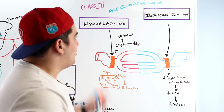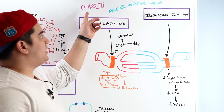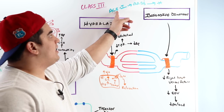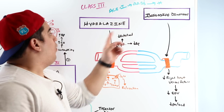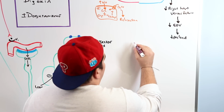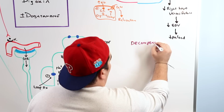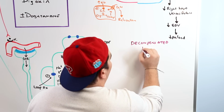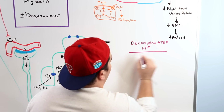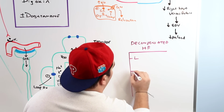So these are the medications that you would go to in a class 3 type of situation, particularly whenever ACE inhibitors or ARBs have failed, or you want to use this in someone who's pregnant. And someone who has decompensated heart failure, the quick, easy way to remember the treatment, this is kind of a mnemonic that they commonly use, is LMNOP.